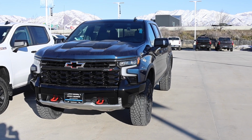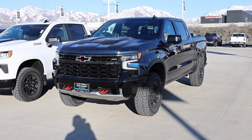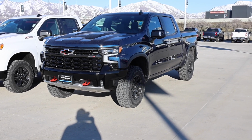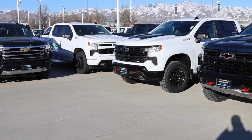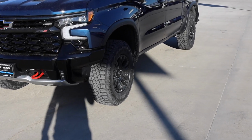This truck was a lot more comfortable in my opinion compared to the Trail Boss, and the tire size I think helped too, and the tire noise was less compared to these. So that's interesting, because I would have expected it to be about the same because these are so aggressive too.